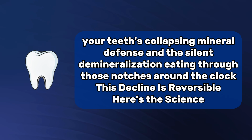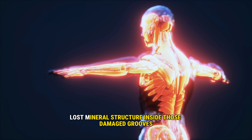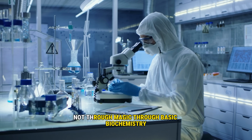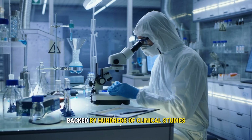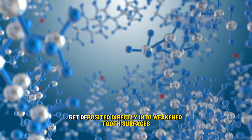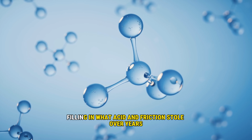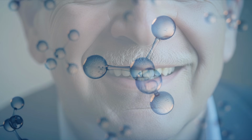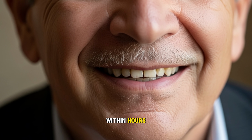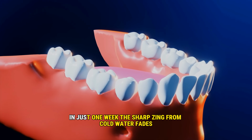Here's the science. Certain natural remedies actually trigger your body to rebuild lost mineral structure inside those damaged grooves. Not through magic. Through basic biochemistry backed by hundreds of clinical studies. Specific bioavailable compounds get deposited directly into weakened tooth surfaces, filling in what acid and friction stole over years. When remineralization kicks in, exposed dentin begins hardening within hours. Tooth surface hardness can improve by 25 to 40% in just 1 week.